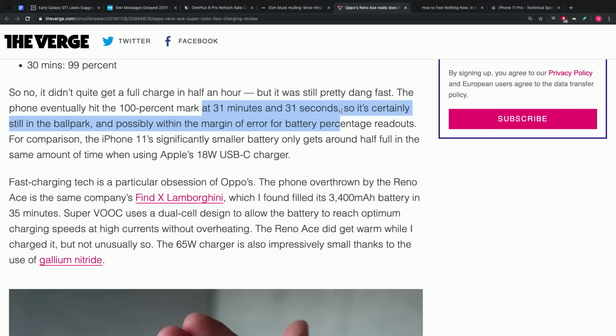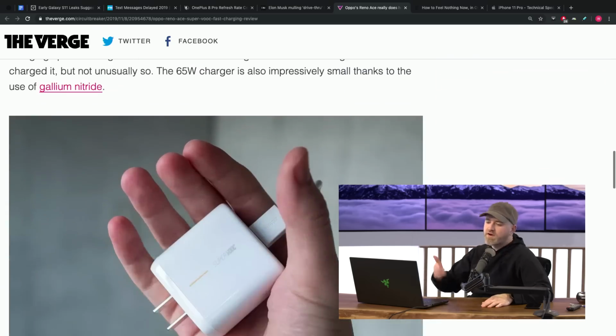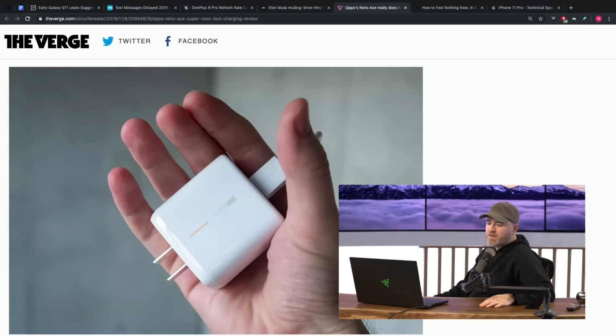So the cool thing here is it may have missed by a little bit since it's 99% in 30 minutes. The actual 100% mark was reached at 31 minutes, 31 seconds. But that is so close to the stated amount. I'm pretty happy with that. Could they have overestimated by a minute? Yeah, I guess. But who knows? Maybe straight out of the box, or there's going to be some variance from unit to unit. But nonetheless, that's the fastest charging smartphone in the world, and now it's verified by a third party.